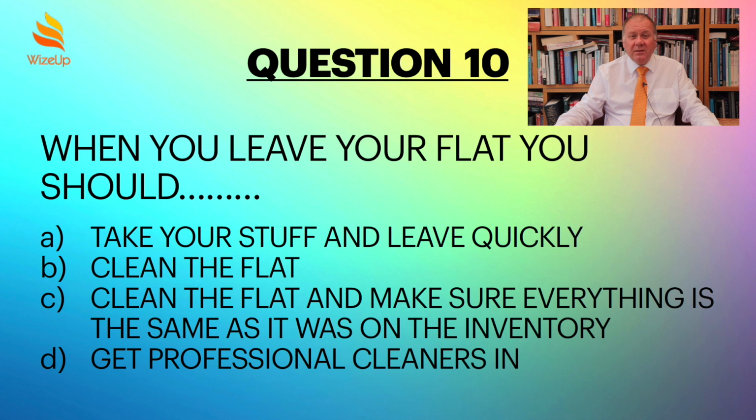So should you A, just take your stuff and move out quickly so that the landlord can use the flat again? B, clean the flat? C, clean the flat and make sure everything is the same as it was on the inventory when you moved in? Or D, get professional cleaners in?